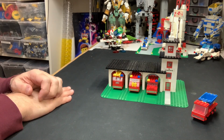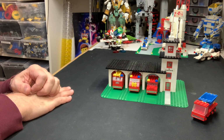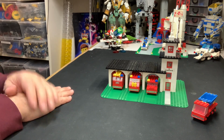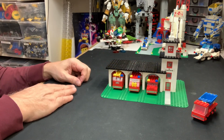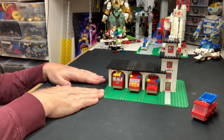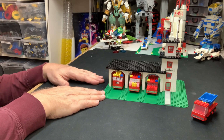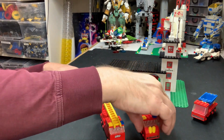Really, really quick review of the actual set. It's basic pieces. Very, very few modified bricks. Zero modified plates. And very, very basic in color schemes. But for 1973, this was utterly fantastic. This was a corner piece of any town layout that we were building. This was on the train layout for the longest time. And of course, the three vehicles that came in this set.